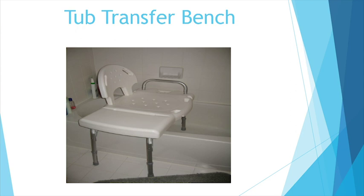Some of you probably are using these or have seen them. So whether somebody's ambulating with a device, ambulating without a device, or using a wheelchair, either way, we get close to that extended seat. If they can stand or they're walking, they would just sit on the edge, lift the legs over, and slide into the tub. If somebody was in a wheelchair, I might get the chair close enough.